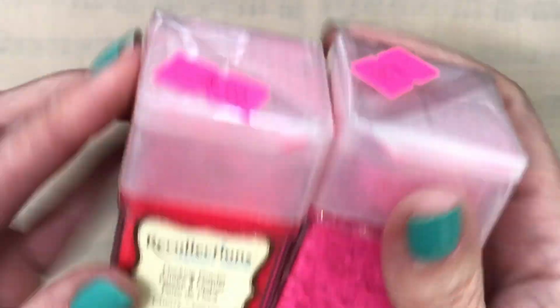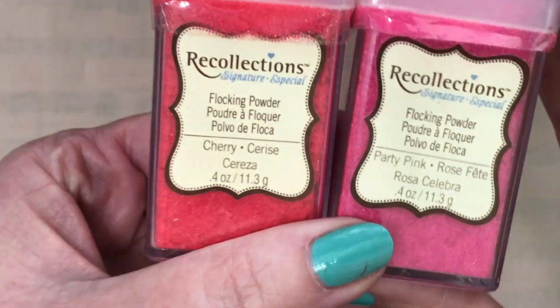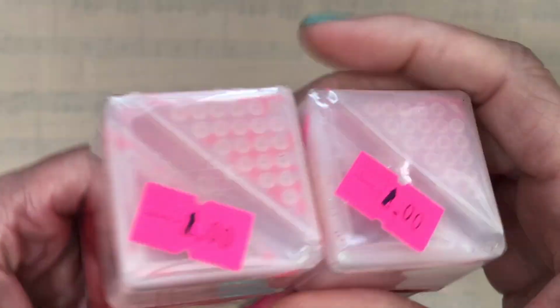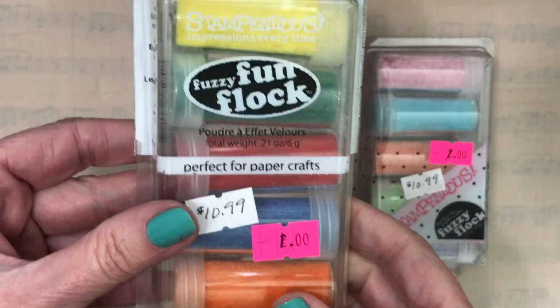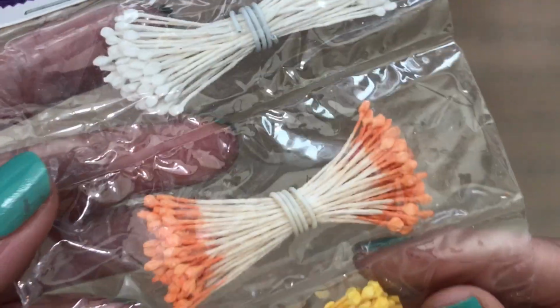She had some flocking. I've been using that lately. I picked up these two. This is the cherry and the party pink, and I don't have these ones, and these were $1 each. She also had the packages of flock with these really nice colors in them, and also these packages were $1 each. And I don't know if you can find flocking anymore. I picked these up for my flowers.